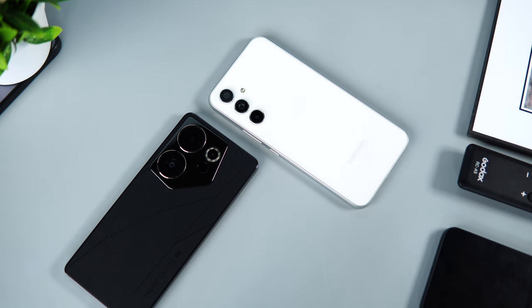The Tecno Camon 20 Premier and the Samsung Galaxy A54 come with stereo speakers. This makes watching videos through the speakers and gaming more fun. However, the speakers on the A54 have a fuller sound, more bass, and overall better sounding speakers.